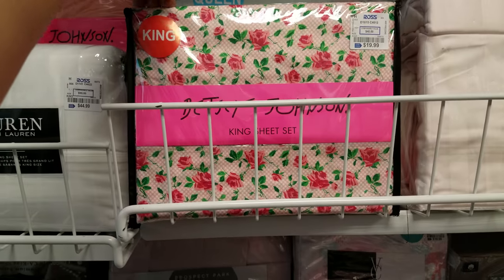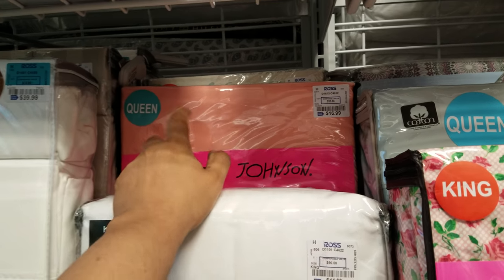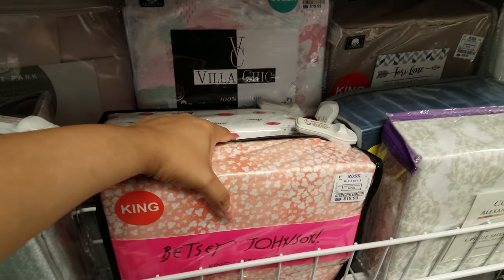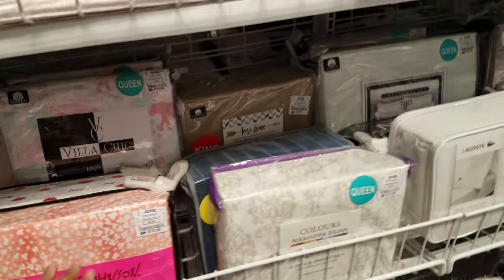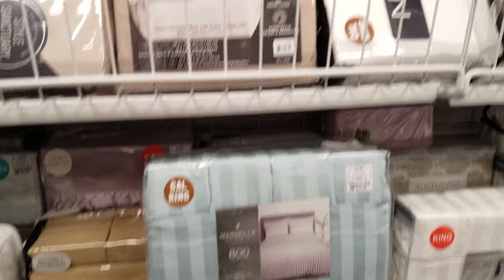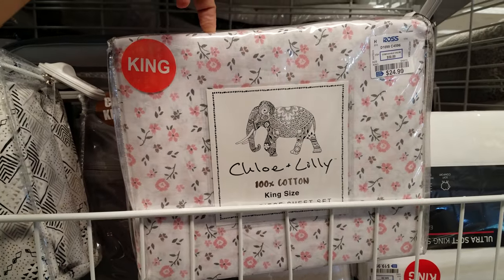Betsey Johnson King Sheet. They're asking for 20. Here's another Betsey Johnson. It is just a plain solid color. $17. What else? Here's another one, 20. It looks like this one's going to carry a lot of Betsey. Yeah, that one's 22. And it's for a king. What else? We have Lacoste. $45. We have Nautica. That's going to be $35. Chloe and Lily. $25. And that's for a king.